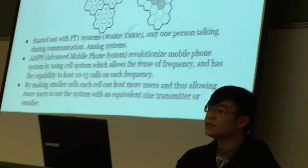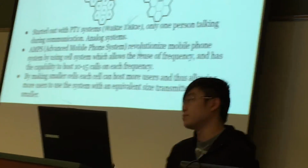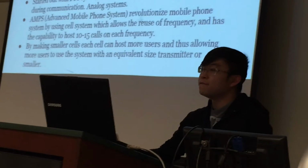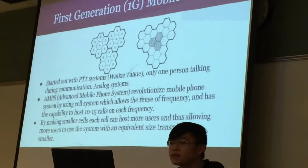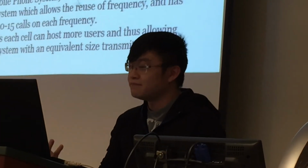And with these cells, what they can do is sort of like inception, like cell inception. So by making these cells smaller, you can fit more cells into each cell. And each cell can have frequencies by itself. So if you create smaller cells, and you can fit more cells in one of those cells, it's like a never-ending inception.